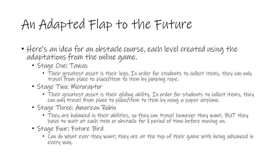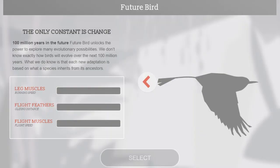So then to stage 4, we have Future Bird. And for this, you could really have them do whatever they want. They're at the top of their game, being advanced in every way. As you can see, they have full abilities. And we're going to talk more about this in a minute, about what I really think you should do about it. But this could really be kind of a wild card in any way that you want to do it.